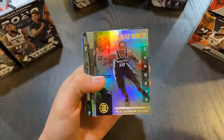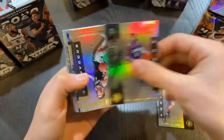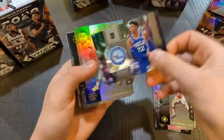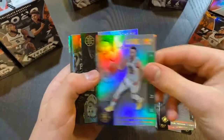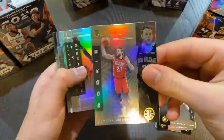And we've got Emerald Bruce Brown for the Pistons. DeRozan, Isaiah Roby, rookie card. And Paul George, Bogdanovich, Al Horford, and Instant Impact, Matisse Thybulle for the Sixers. Those Instant Impact inserts are pretty cool. Stephen Curry for the Warriors. First one of the night for the Warriors. First Curry of the night, I should say.